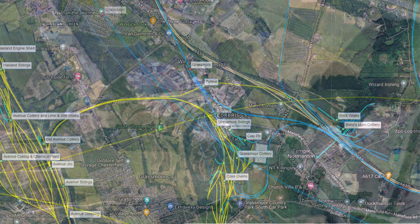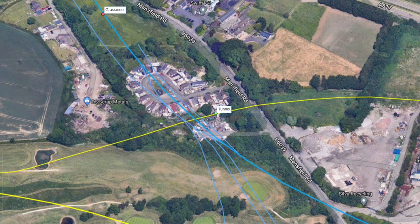If we zoom right into where it says tunnel, you can see it goes through some area of private land, but potentially that grassed area on the right hand side, that portal could be there. I am wondering if the yellow line is slightly off where it should be, and the actual track bed for this line is that row of trees at the top and the other portal just below where it says DS Scrap Metals. If anybody knows if this is still around, drop me a message below.